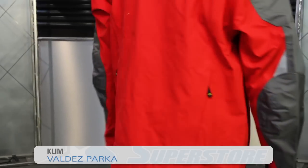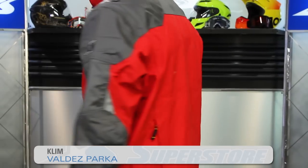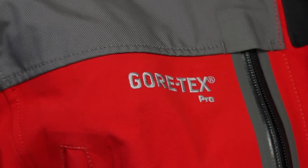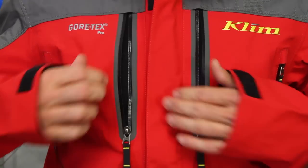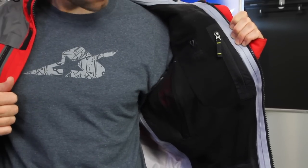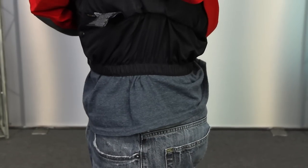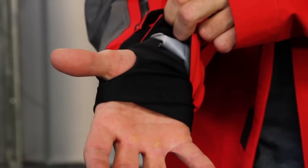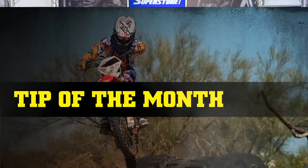Over here as well, this isn't so much dirt, this is snowmobile gear. It's from Klim. That's their Valdez Parka, one of the best sellers from Klim, and that's going to be a great option because it's made from their Gore-Tex Pro Shell. It's extremely waterproof, tons of venting, and like we mentioned, it's just the shell. So there's not a lot of insulation in it. However, it does have some padding built in and lots of reinforcements in the appropriate areas. Check it out, find the right color for you and the sizes as well. Really a great option for the snowmobile crowd.